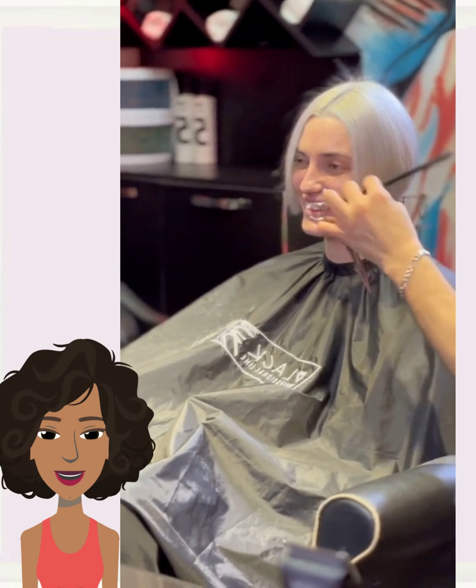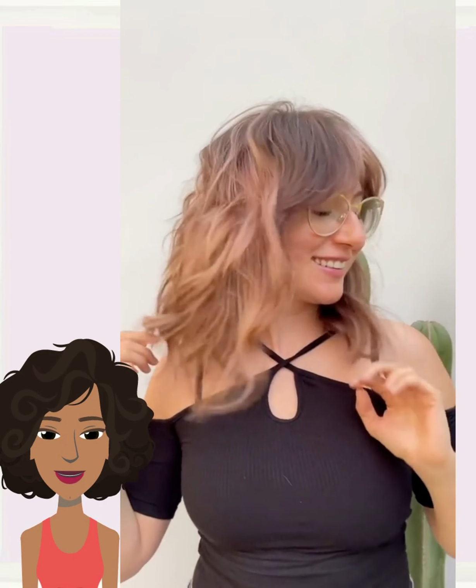So beautiful. And then we move on to another shaggy hairstyle. Now this one features some beautiful coloring variation as well. Beautiful dimension. More of like a blonde and brunette combo.